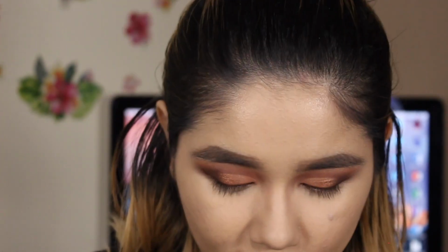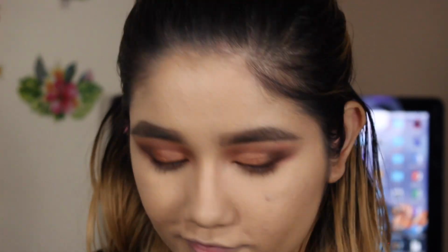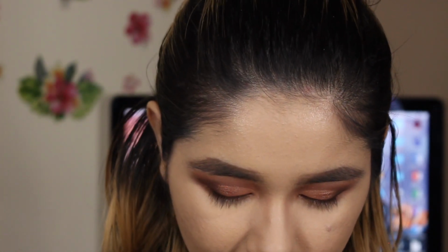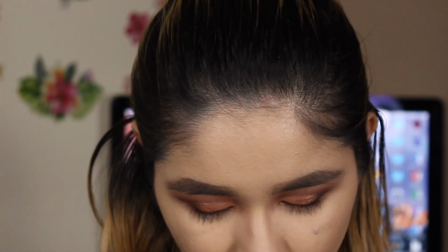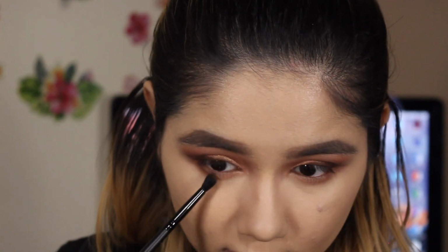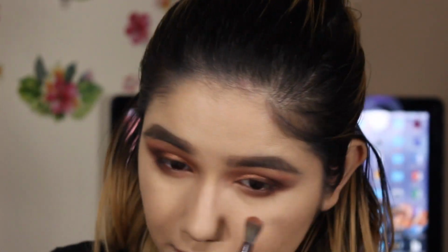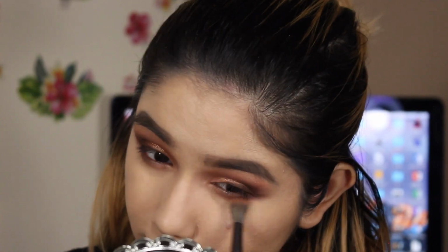So I'm gonna go in with that Potion shade on my fluffy brush, and I'm just going to kind of tuck it underneath the eye. It's really nice and smoky. I'm really into it. Okay, now I'm taking this really tiny e.l.f. detail crease brush, and I'm going into that deep brown elfish, and I'm just going to be running that along the lash line much closer than I applied the Potion shade. I'm gonna blend out those edges with that same brush we just used.